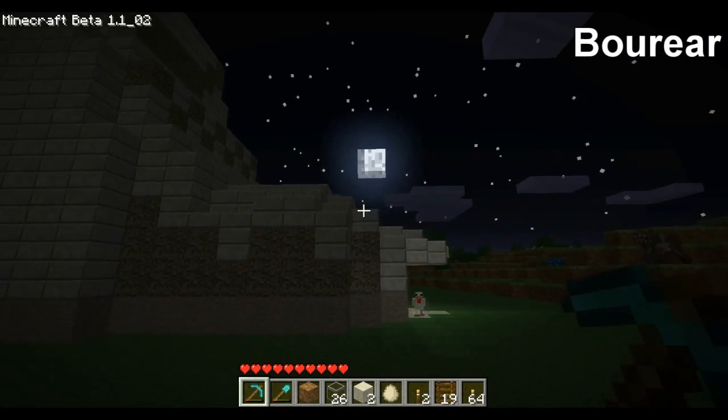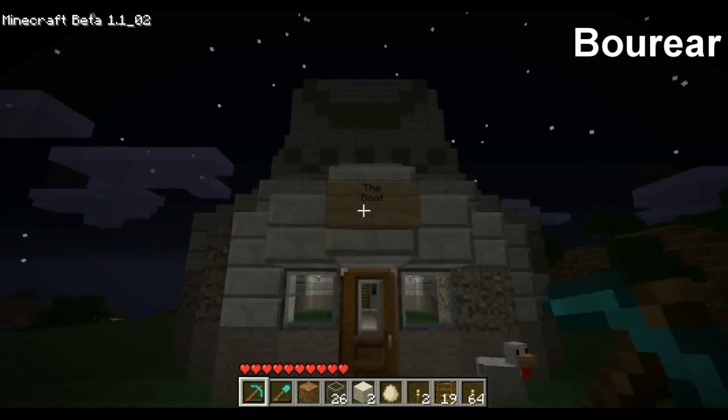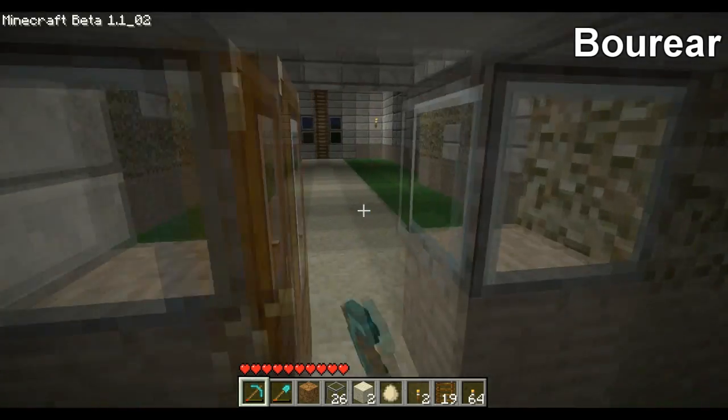These are going to be all of the honorable mentions, the runners-up of the first place position. Our first runner-up, his name is Boyrear, and forgive me if I mispronounce your name, guys. You can see the name in the top right-hand corner.